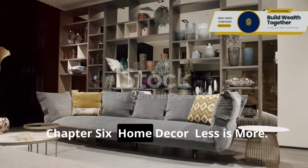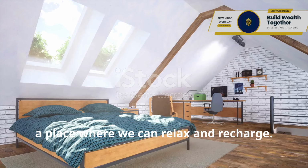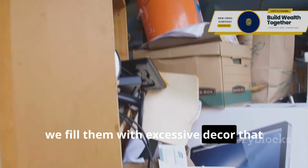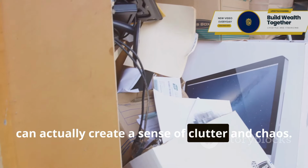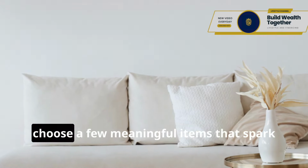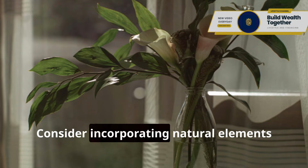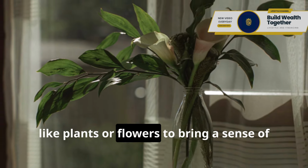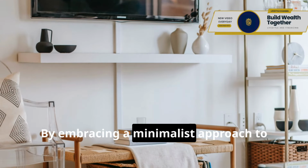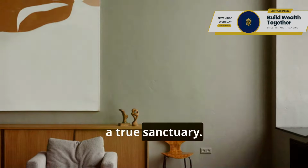Chapter 6. Home Decor. Less is more. Our homes should be our sanctuaries, a place where we can relax and recharge. But too often we fill them with excessive decor that can actually create a sense of clutter and chaos. Instead of cluttering your surfaces with countless knickknacks, choose a few meaningful items that spark joy and tell your story. Consider incorporating natural elements like plants or flowers to bring a sense of life and tranquility into your space. By embracing a minimalist approach to home decor, you can transform your living space into a true sanctuary.